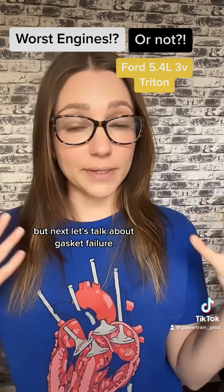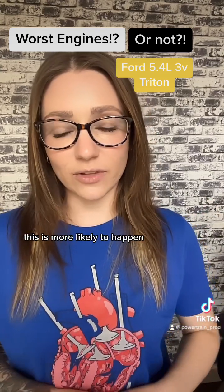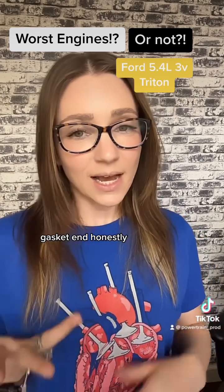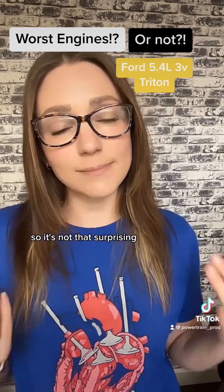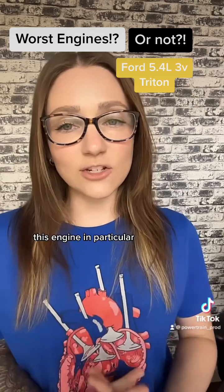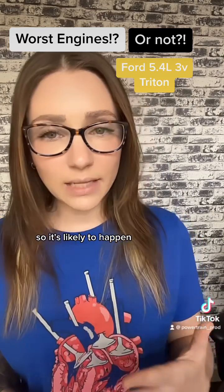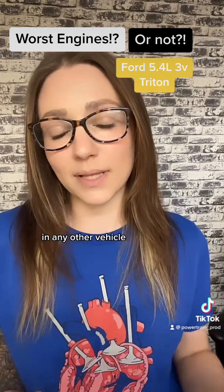I lost count, but next let's talk about gasket failure. This is more likely to happen on your oil pan or on your head gasket, and honestly, gaskets break down over time, so it's not that surprising. This engine in particular is prone to very high operating temperature, so it's likely to happen a little bit sooner than it would probably in any other vehicle.